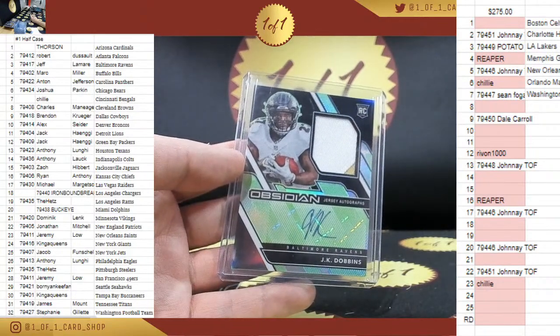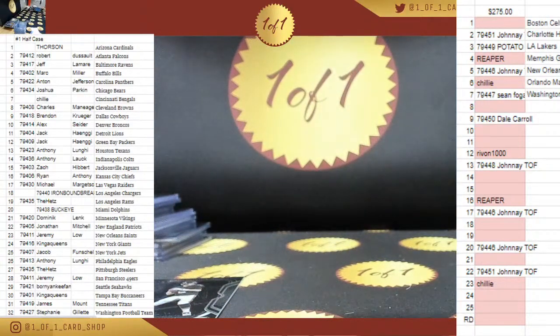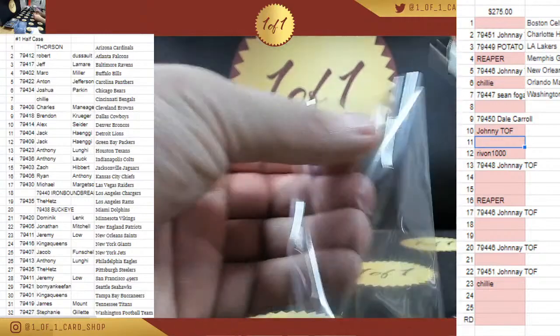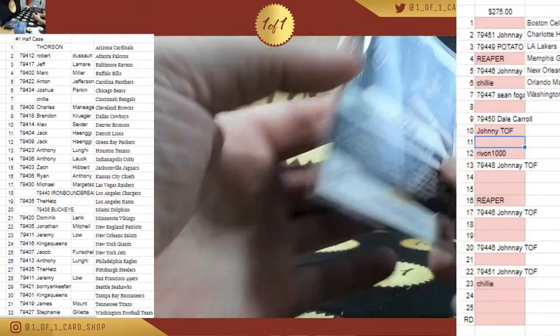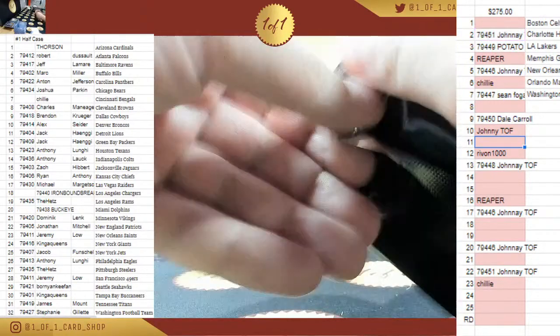Yes! The Bucks just took the record for three-pointers. Johnny, I got you. The Bucks just took the record for three-pointers. I think it was previously held by Golden State.